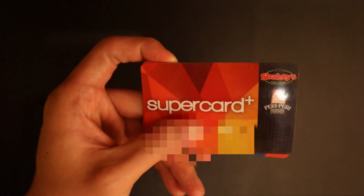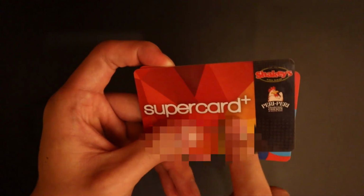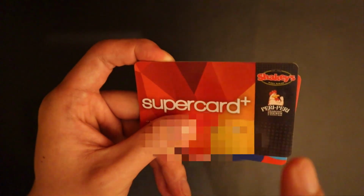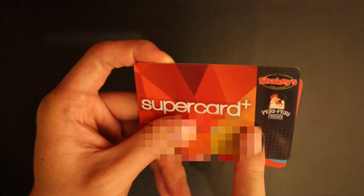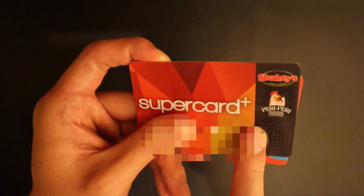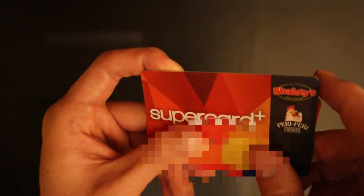And then I have a Shaky Super card because, you know, they kind of have a lot of promos which are sulit, and I think you get double pizza with this, buy one take one. Not so sure, I haven't used this in a while, but I do love their mojos, and yeah.